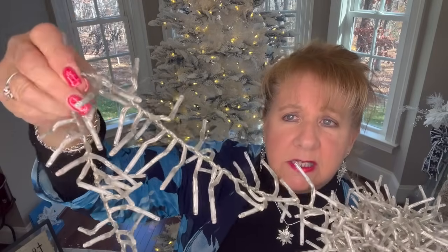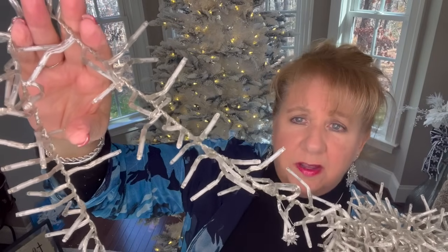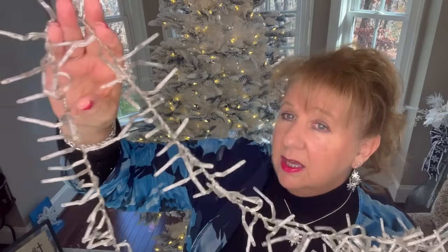The lights that are on the tree. I don't remember where I got these, you guys, so I will try to find them on Amazon. I'm not sure if I can find them. These were not cheap. I remember these. I believe this is 1,000 lights, I think. But anyway, they have different options.